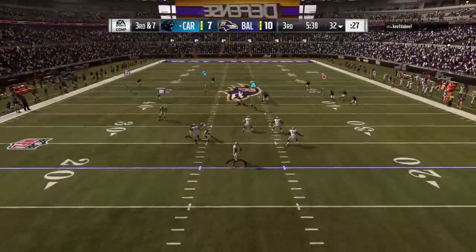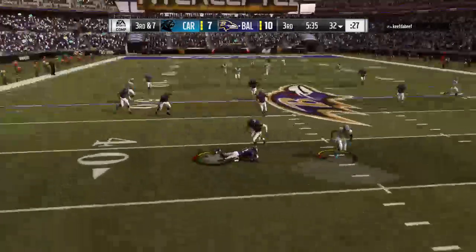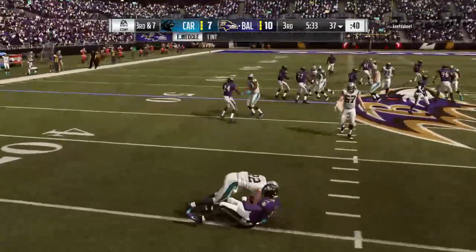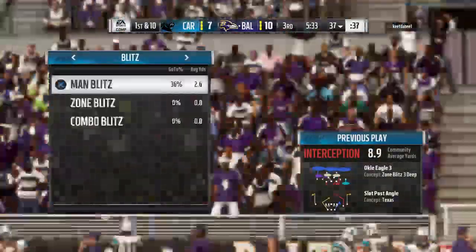Looking to throw. But when this ball's tipped and intercepted, picked off by the safety, Eric Weddle. And his guys are going to get the football at the 37-yard line.